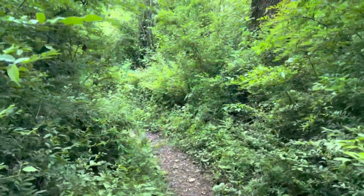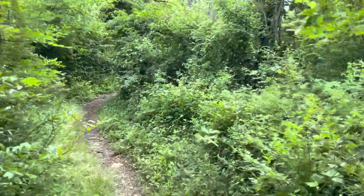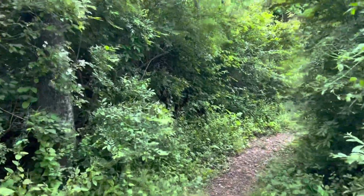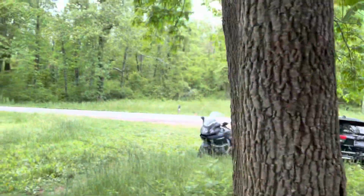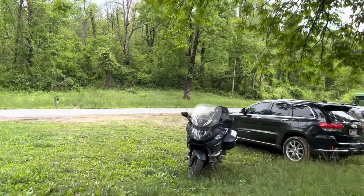Well, you could say spring has sprung, huh? Boy, do you remember back, like even a month ago, the woods were just barren, zero leaves. Coming to what's called the Skyline Parkway.